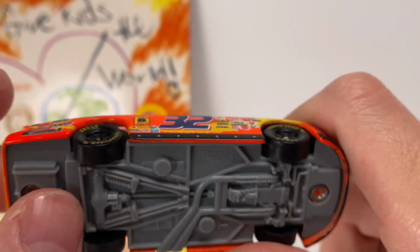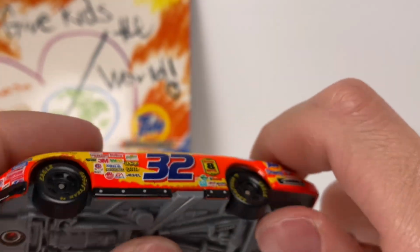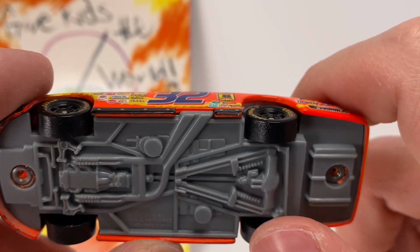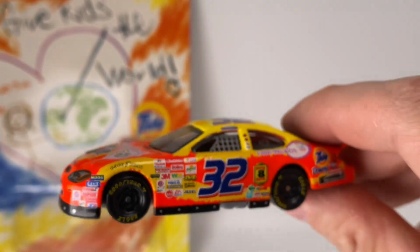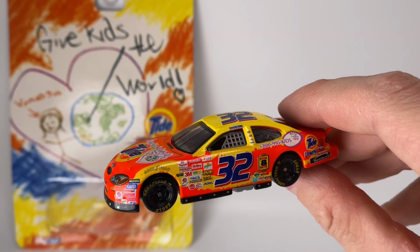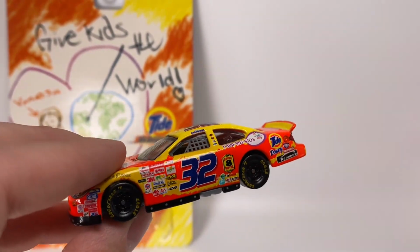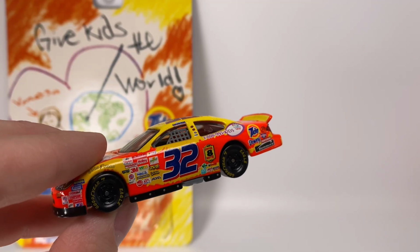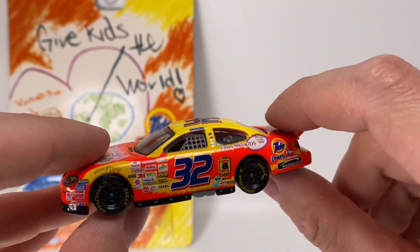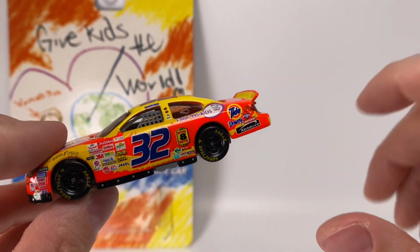Racing Champions, though, was kind of known as the economy line of the 164 and 124 scale. They made a ton of diecasts, but they were seen as more inexpensive, right? Easier to get. You can get a whole lot of them. Usually these would retail for about $2 at like a Family Dollar or something back in the 2000s. So it was very affordable for a NASCAR collector to get a whole bunch of these and not break the bank, even with inflation adjusted.